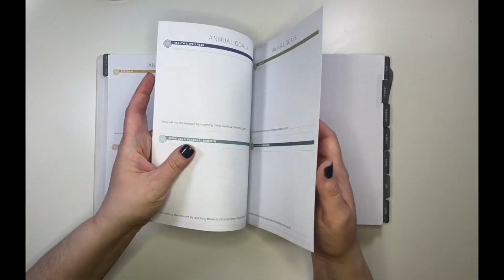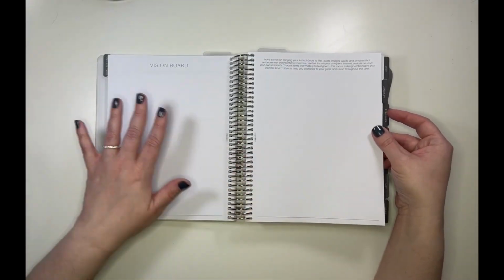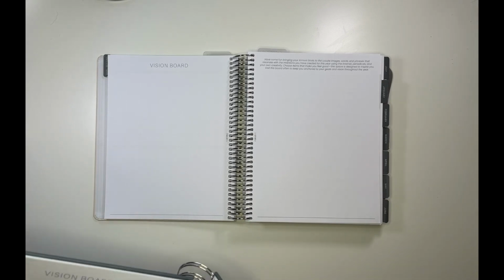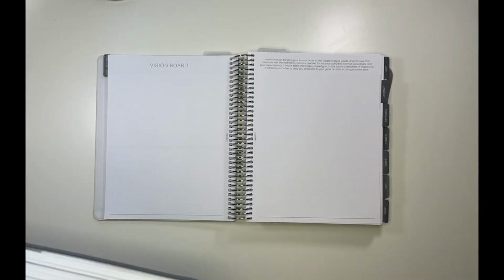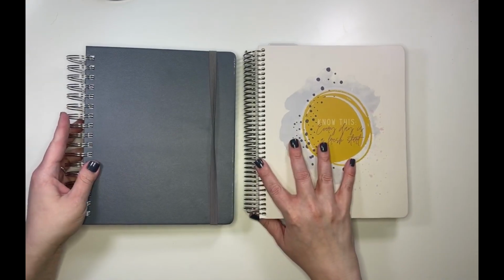So you write out all of your goals. Once you get to the end of the goals, there's a nice place to put a vision board. Last year, did I print mine out? I can't remember if I printed mine out last year or not. I made mine in Canva last year. Let me look and see if I actually printed it out or not. I can't remember. I did not. It's just in Canva. This year I will likely print mine out and put it there. Like I said, the planners are very similar this year, to just stick them right next to one another.